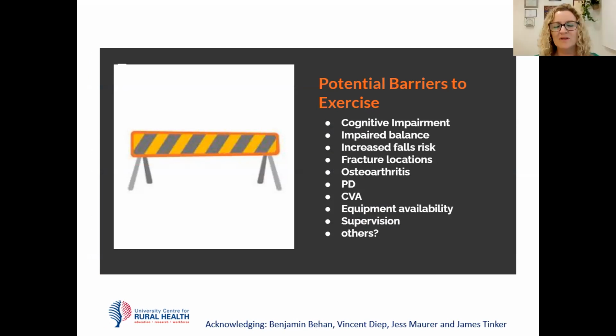But her cognitive impairment, her balance problem, her falls risk, the locations of the fracture, OA, so she's got pain, Parkinson's disease, left-sided weakness, availability of equipment, availability of supervision, as you'd mentioned there, are all potential barriers.